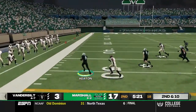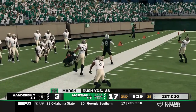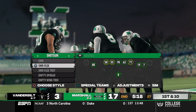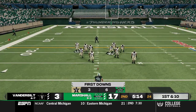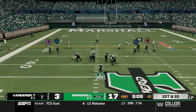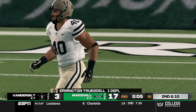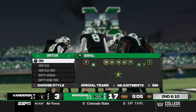Lateral's back and he's got space. He's at the 40. He gets hit out of bounds at about the 37-yard line. There are five wide receivers split out. The quarterback in the gun. Rolling out to the right side. Quick pass, and he's right there to knock it away. That makes it second and 10.